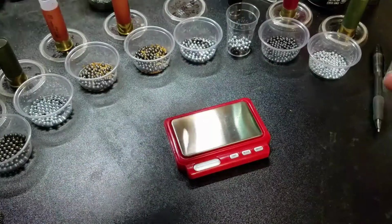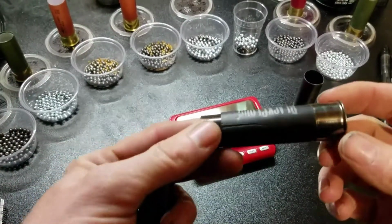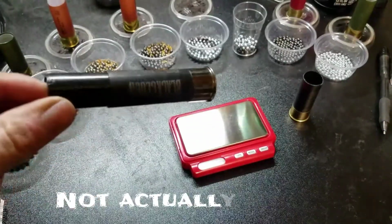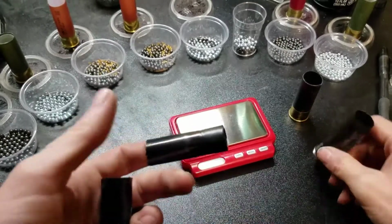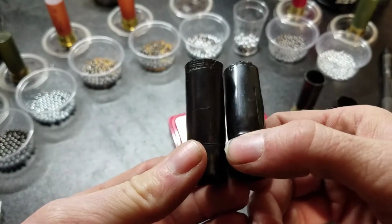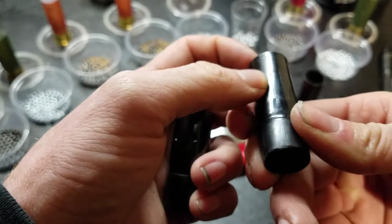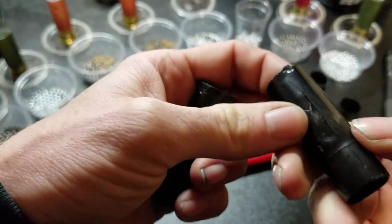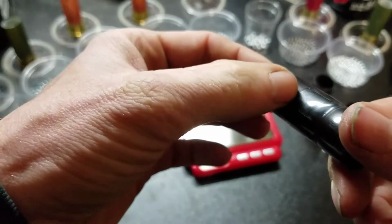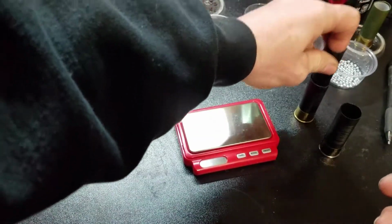One of the interesting things I've discovered with the 2017 model is this black chrome base, which I say looks really good, but I don't think it has anything to do with the shell itself. Here's the difference between the 2017 and the 2016: the new ones just have a slit down them, where the 2016s, the older ones, actually split open and had a leaflet or whatever you want to call it. So that's the difference between those.